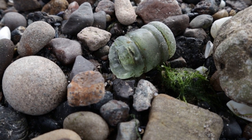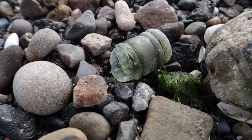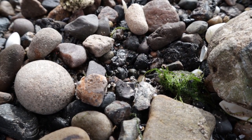Now this is another first, isn't it? Oh yes, that's a first. That's very rare, very, very rare. Never found a glass stopper like this inside the bottleneck. Oh no. Okay, let's pick that up and have a wee look. Oh yes, that's fab.